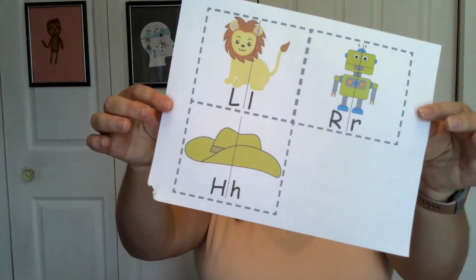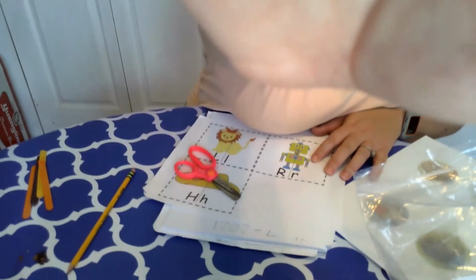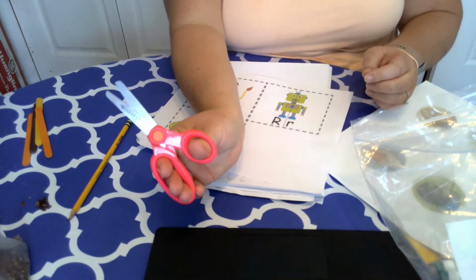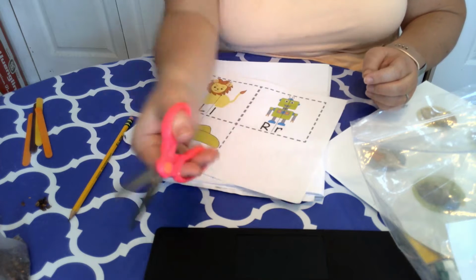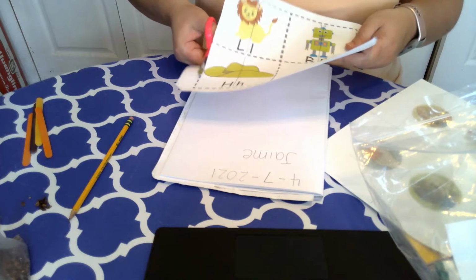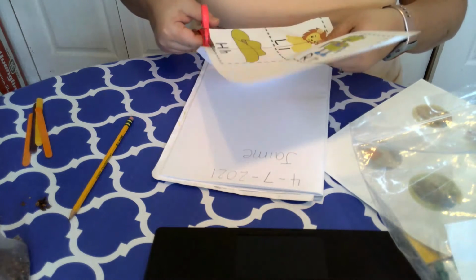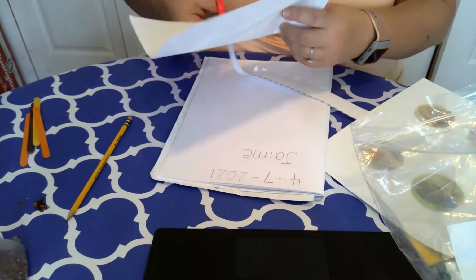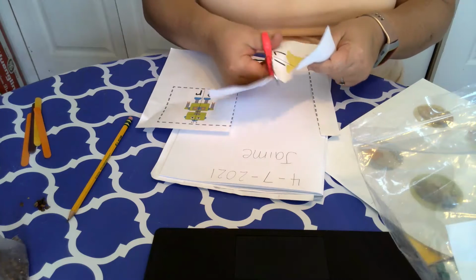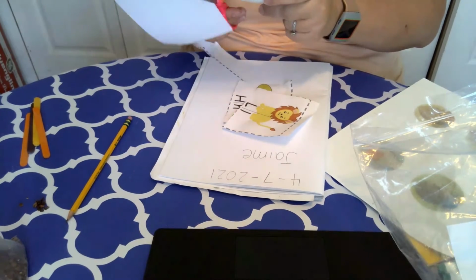Then I want you to grab the first paper off of your packet, and we're going to use our scissors to cut those out. Remember, thumb goes in the little hole, fingers go in the big holes, thumb on top. We're going to try to stay on that dotted line. Thumb on top, chop, chop, chop. Turn the paper, not your hand. Turn the paper. And go ahead and cut out your puzzle pieces.